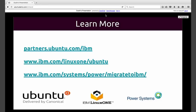There's one here. Yeah, so another question for you, perhaps, Adam. I'll answer as best as I can. Will Ubuntu run under zVM on Z systems? That answer is yes. Exactly the demo that I ran here today was Ubuntu running inside of a z/VM.